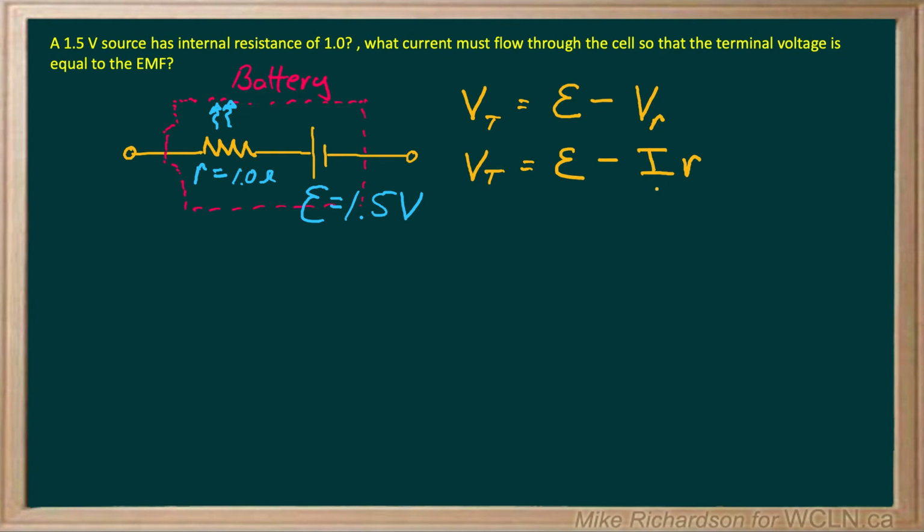And you can see that the bigger the current, the less there's left over for the terminal voltage. So the terminal voltage gets smaller as the current gets larger, as the battery is working harder.